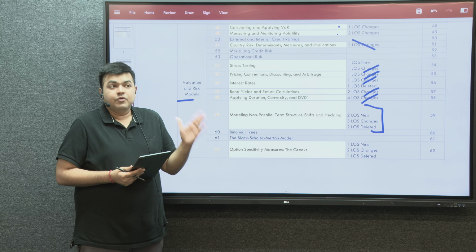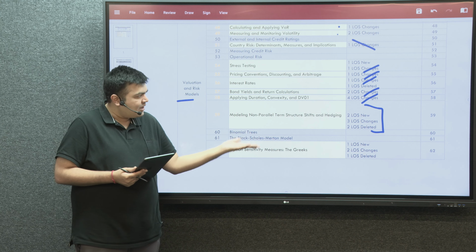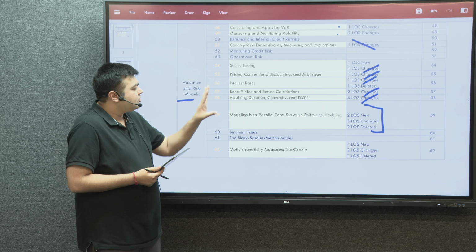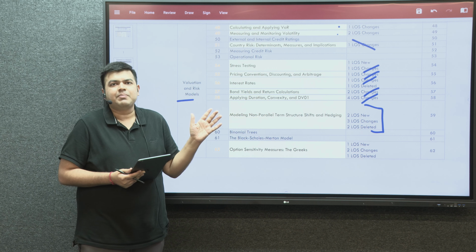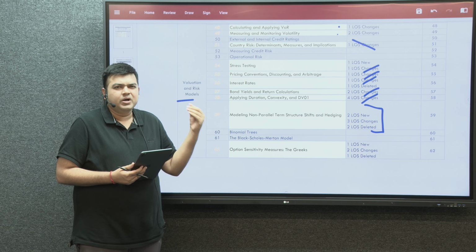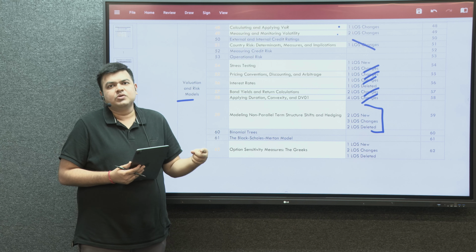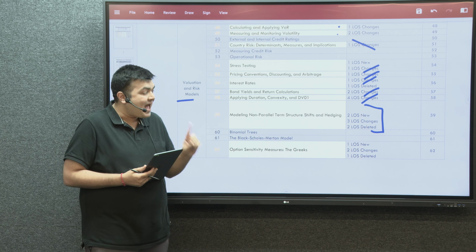And if there is no changes, in that case, you don't have to worry. It's all good. For those who have not yet completed any of these chapters, which have changes, you can any which ways complete the chapters as it is, because the changes seem to be extremely, extremely tiny, except for just modeling non-parallel term structure. Except this chapter, you can complete all the other chapters as it is, because there's barely any change. It's barely rewording, etc., being done. Of course, every single new LOS that has been added, you will have to do those once the new books are out and I'm sharing it with you. Right? So that you cannot ignore. That has to be done.